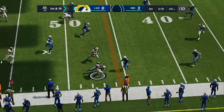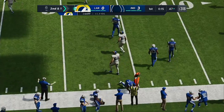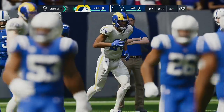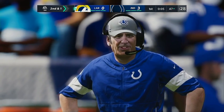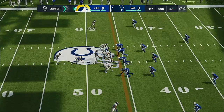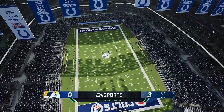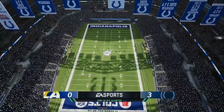Now he's going to swing this one out to his running back. And he'll get it down to the 47 here. A good first down call as the screen play gets him 9. A gain of 9 brings up 2nd and 1 at the Colts' 47-yard line. Three nothing after one on EA Sports. Colts 3, Rams nothing.